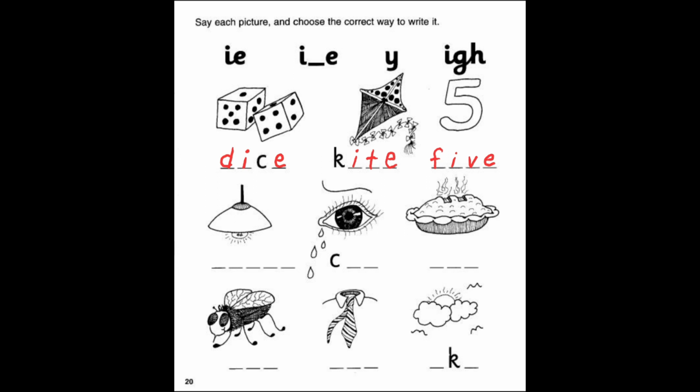What is this? Light. This time we're going to use the IGH. L, I, G, H, T. Light.